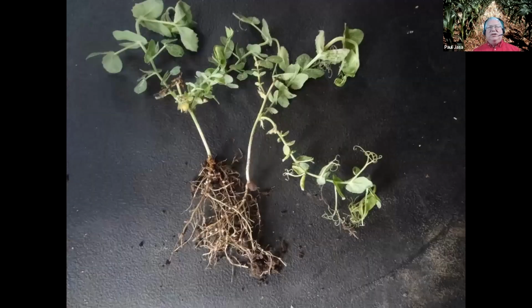Again, when it comes to the nodules working for me, here's a couple weeks later, and again, the frosted off top, about right there and about right there. You can see how much now is coming above ground, but look how many nodules are there. And again, in a warm spring, that might give me 100 pounds in.